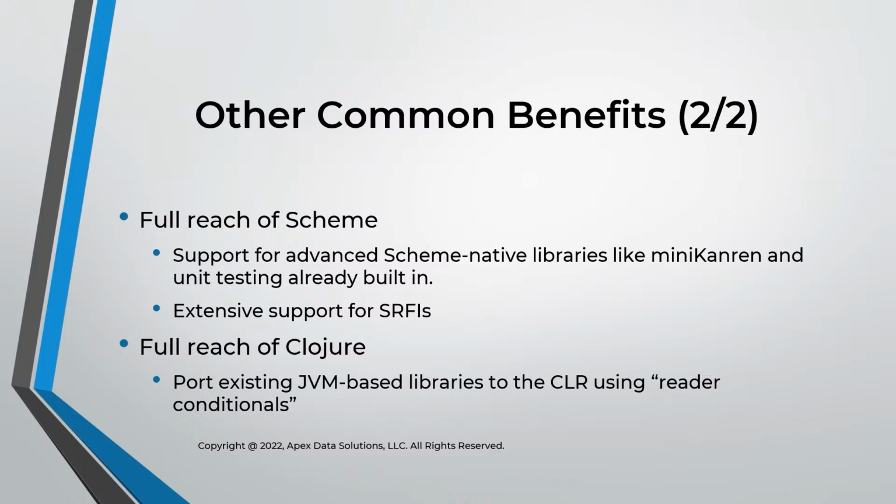We also support dozens of what they call SRFIs, or Scheme Requests for Implementation. This is the Scheme community's way to suggest, arbitrate, curate, and eventually approve or disapprove of potential changes to the language at the syntax level, which, keeping in mind that this can all be done with macros, means that anybody can support a construct if everybody agrees on it in their favorite dialect of that particular language, in this case, Scheme. So you'll find that there are dozens supported under the hood already as part of this.